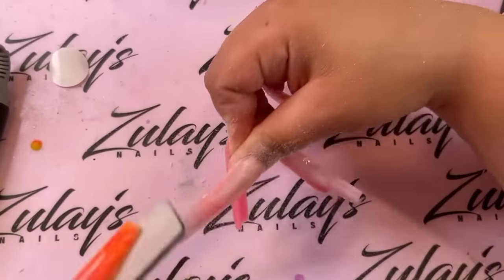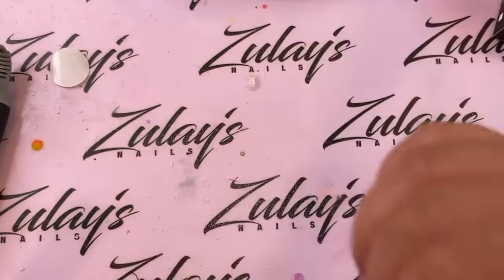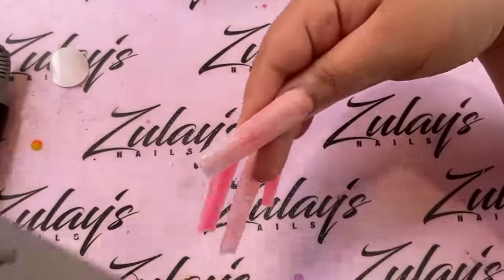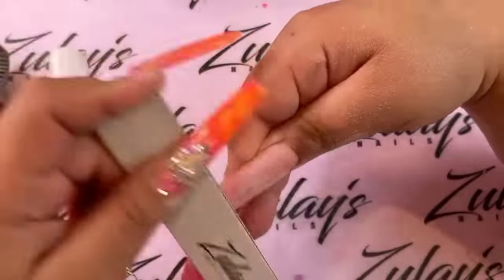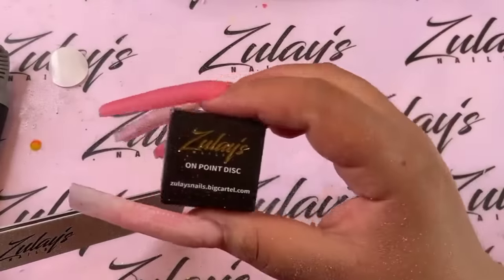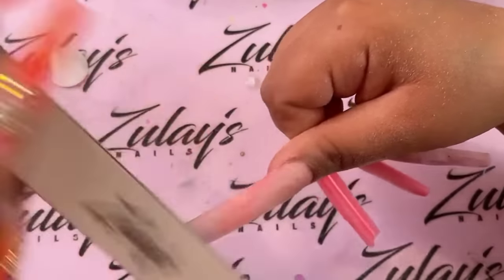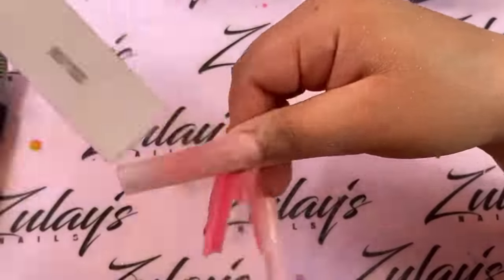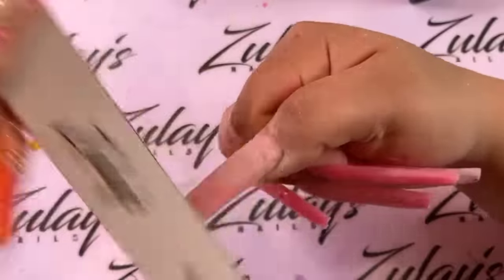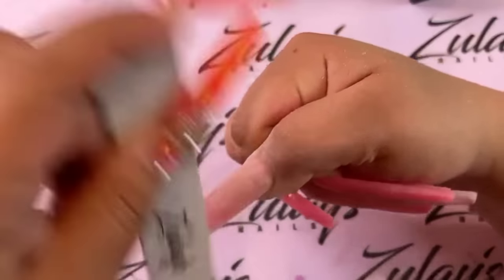Does it attach to most drills on point? Yes, it fits the majority of our electric files. Does that come with a flat bit? The on point disc, that's what it's called. You have the option with a metal piece and then sanding band, so that would be the 17 cookie option. As long as you are buying an electric file that is meant for nails, you should be fine with the measurements.